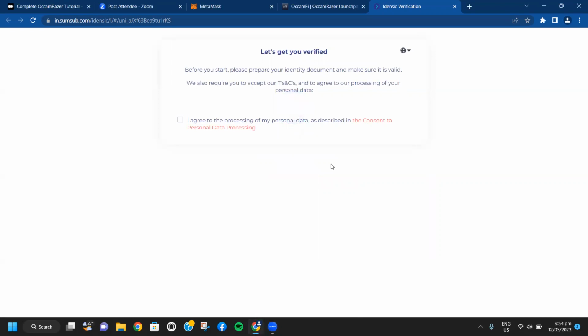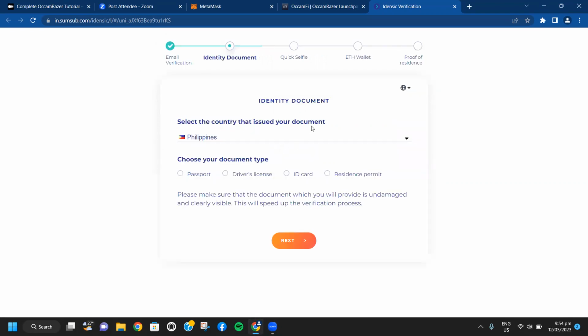Okay, now we will be receiving a message here on sumsub.com asking us to prepare our identity document. You want to make sure it's a valid one. So let's tick this box and click on the next button. And there you go. You will be provided with a list of valid identification documents that you can provide to sumsub.com. It can be your passport, driver's license, identification card, or residence permit.